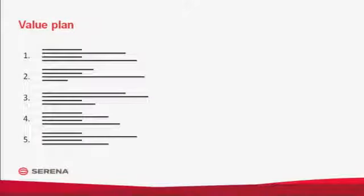So the first thing that we do, when we arrive, is we give you a value plan, a blueprint that you can follow that will help you release that pent-up value in your organization, get your capacity back, and get more efficiency out of the software that you already have or the software you may acquire.